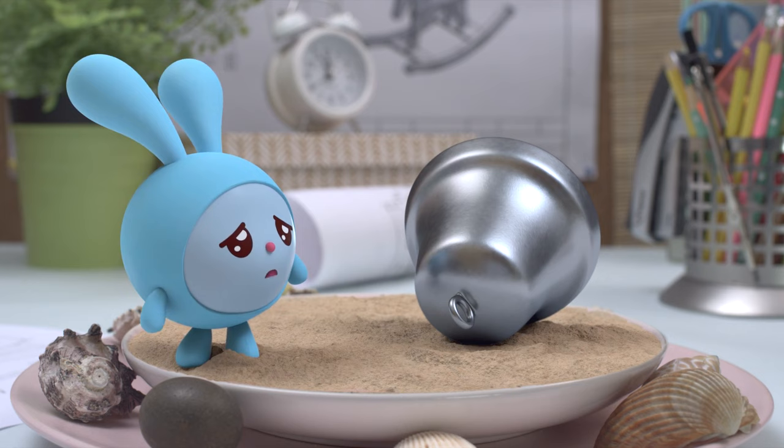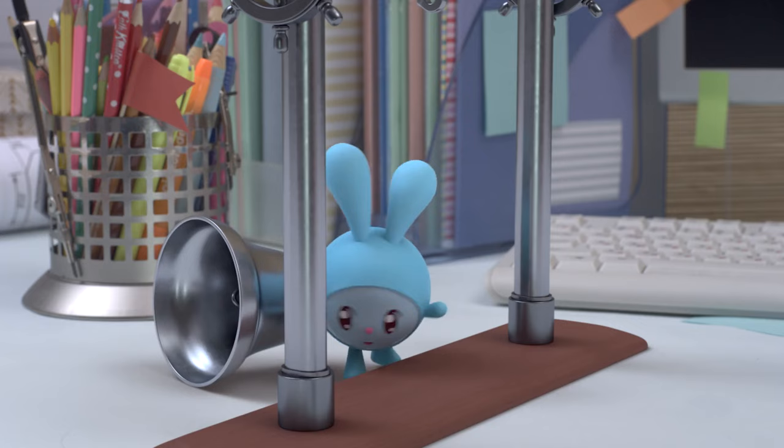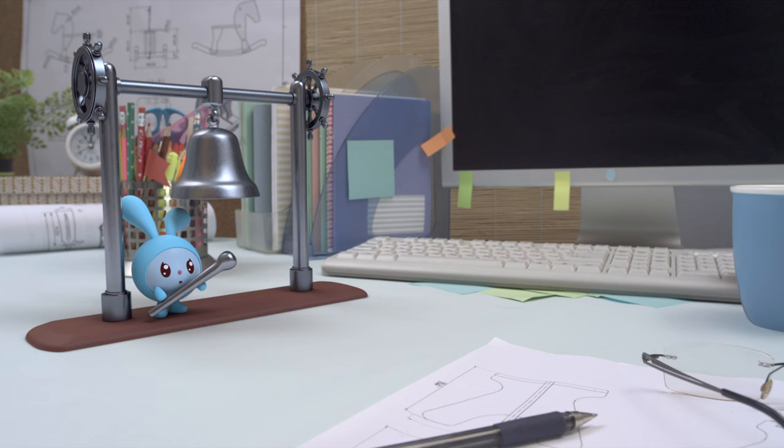This is a horrible bucket. It's really heavy. Yes, metal is heavy. Can you hang the bell back in place? There. I hung it back up. Crashy, are you forgetting something? Do you hear how loud it rings? That's because bells are made of metal. Yes, it's loud. So this isn't a horrible bell.